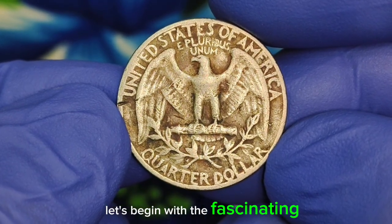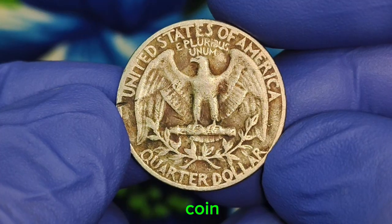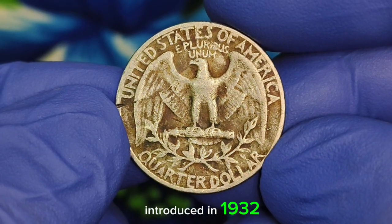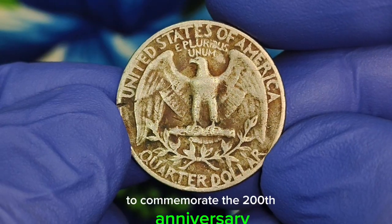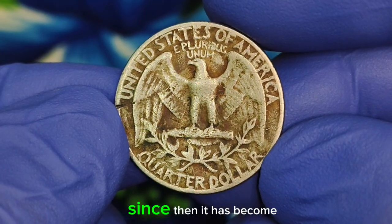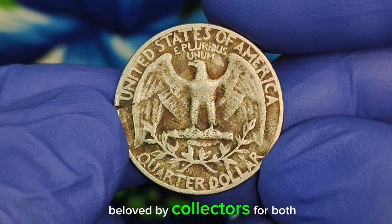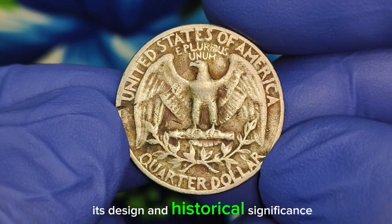Let's begin with the fascinating history and background of this coin. The Washington quarter was first introduced in 1932 to commemorate the 200th anniversary of George Washington's birth. Since then, it has become a staple in U.S. currency, beloved by collectors for both its design and historical significance.